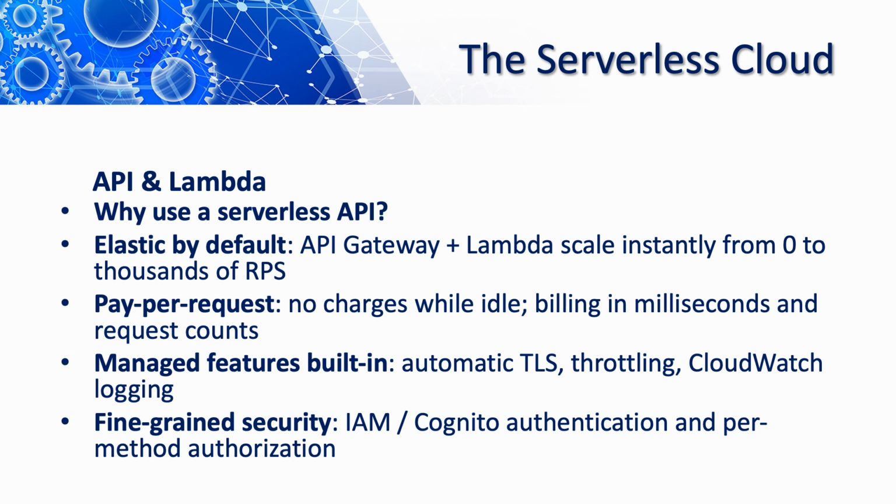API Gateway also gives us production-grade features out of the box: HTTPS certificates, per-client throttling, and full CloudWatch logging. Security is centralized also. We can protect each method with IAM roles or Cognito user pools without writing extra code. All of this lets us focus on features, not server maintenance.